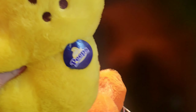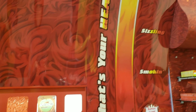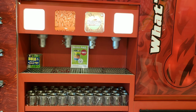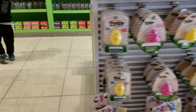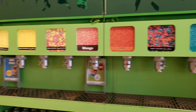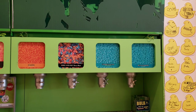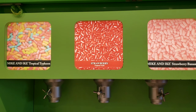Oh, this is cute. A yellow Peep. What? Do you want a hot tamale? No. No. Oh, you can make a pail out of all those candies. So you just pick and choose which one you want.